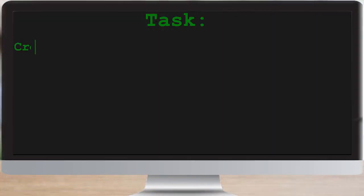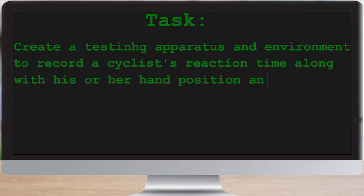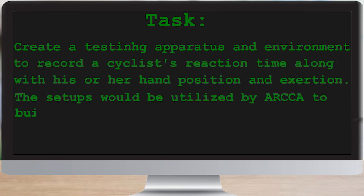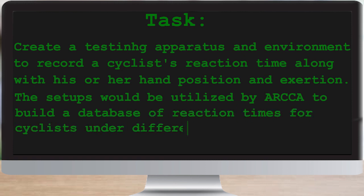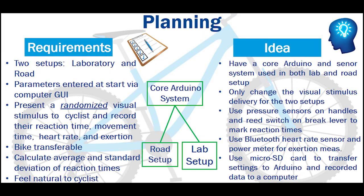Our task was to create a testing apparatus and environment to record a cyclist's reaction time along with his or her hand position and exertion. The setups would be utilized by ARCA to build a database of reaction times for cyclists under different conditions and environments. We began by using the requirements given to us by ARCA to brainstorm our approach to tackle the problem.